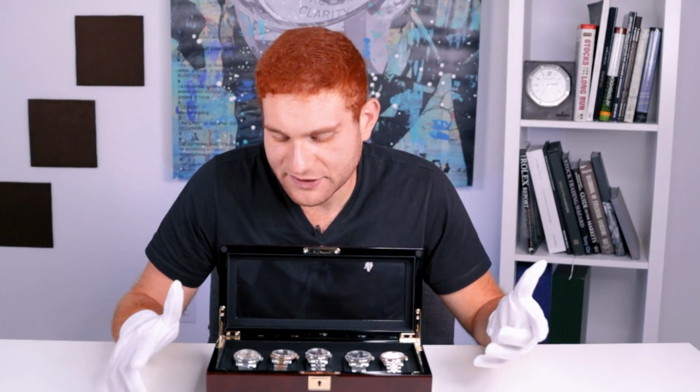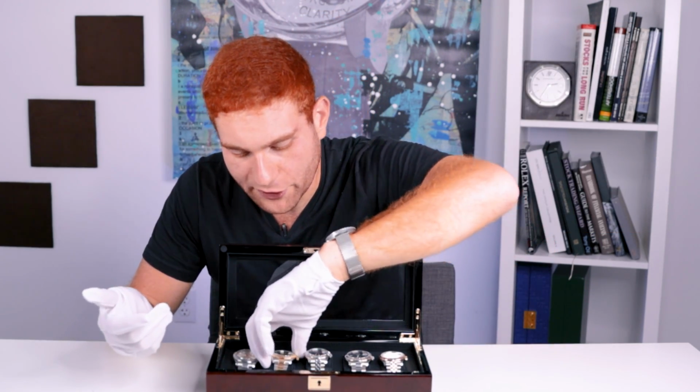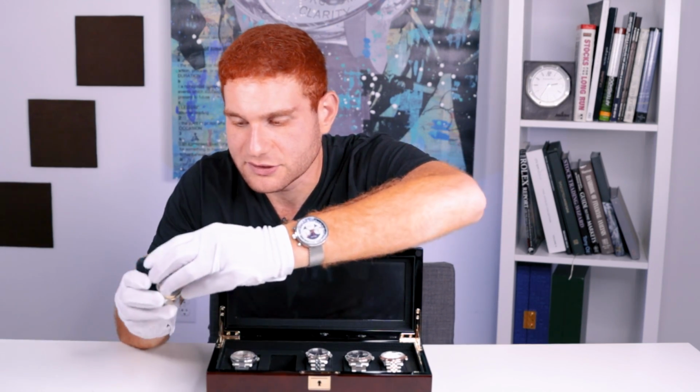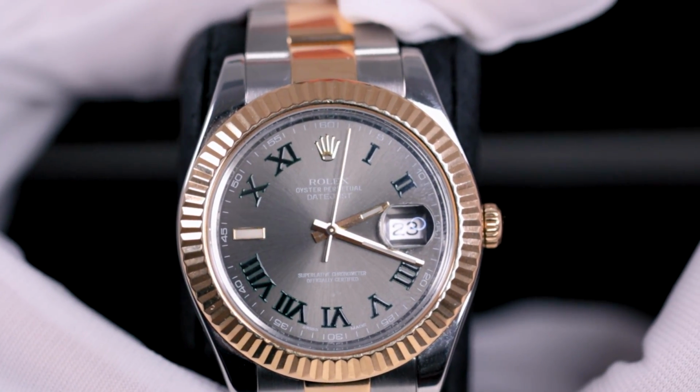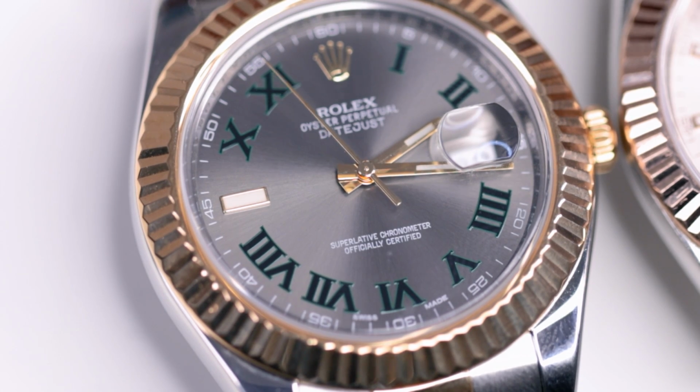Towards the late 1950s, Rolex introduced precious metal into the Datejust line, specifically in the two-tone variation. Now we have a modern two-tone Datejust right here, and this piece is on the bigger side, but two-tone started off as a 36mm, so it was a very classic size. And then, the Datejust is like a build your own watch. That's the way I like to describe it.